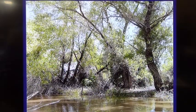And here's the large willows I'm talking about. This period of stability prior to 2003 produced just huge willow trees that were in the wetlands all the way up and down. And this is about a 2-mile stretch of wetland area.